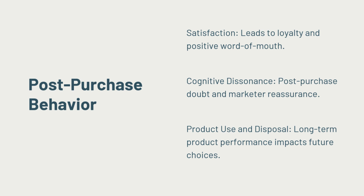The same can be said also about the ease of use, and this is especially true for electronics. So, electronics that may not come with an instruction manual might prove to be very difficult for consumers to figure out how to use. And so this would affect their perception of the product and also how they are likely to recommend this product to their friends and family.